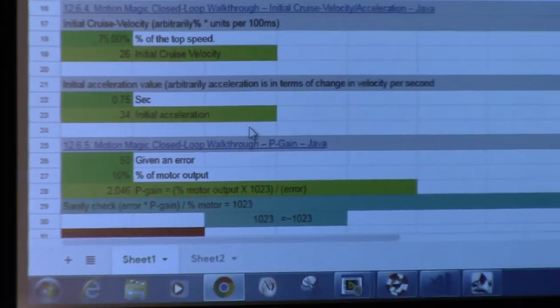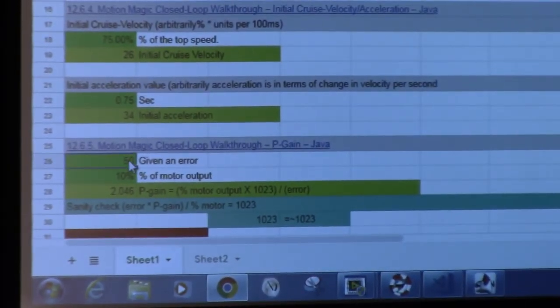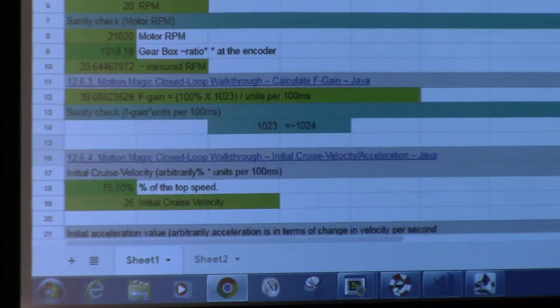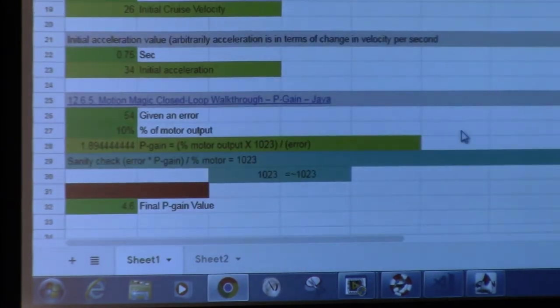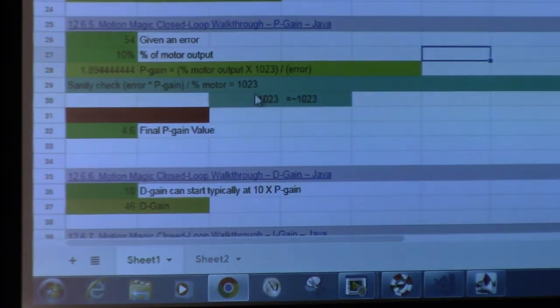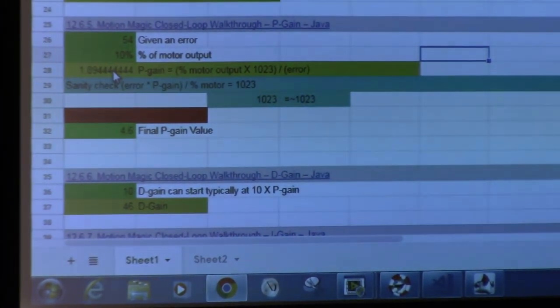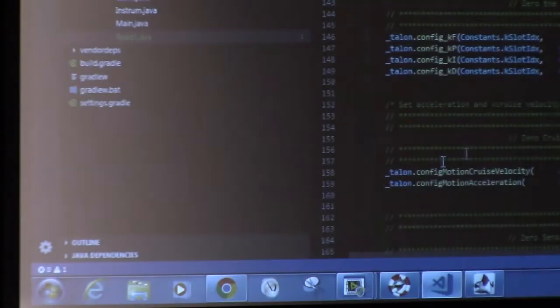The next section down right here is our given error. We'll type in 54 there. And Cross the Road Electronics says, with an error, maybe we should apply 10% more power. So that's with that 10% power. And if you want to increase that, you can change that variable. With our worksheet, the green sections are places we enter data. The yellow sections are data that it returns back to us. So you can say, our P gain, there's the formula that they suggest using, is about 1.894. So let's record that number and put it into our code for our P value.